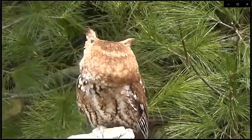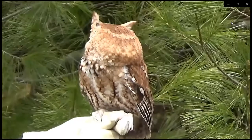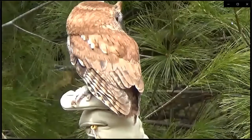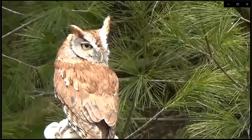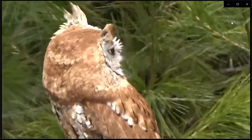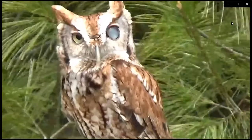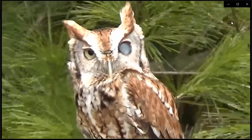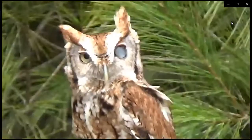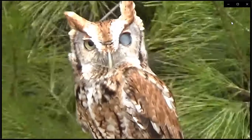But we found through studies that here in the northern parts of North America, and these guys are widely distributed all throughout North America, in the northern part of North America, the survival rate for the gray phase of the screech owl is much, much higher. Down south, the survival rate for the red phase or rufous phase screech owls is much higher. The adult populations are about 3/4 red and 1/4 gray down south. Here in the north, they're the opposite, about 3/4 gray and about 1/4 red.